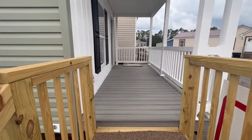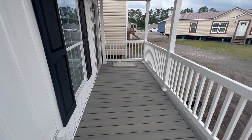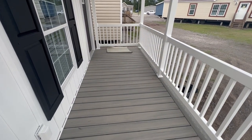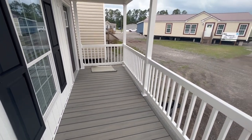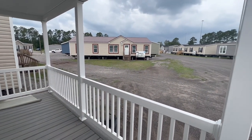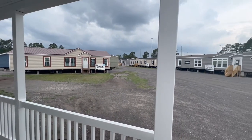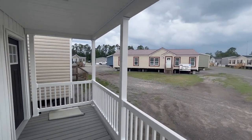So we're gonna step up onto the beautiful front porch right here. Couple chairs and a table. Have you a nice cup of coffee in the morning or your favorite cup of tea, and just enjoy the beautiful views. All right, let's go in.